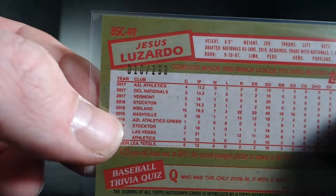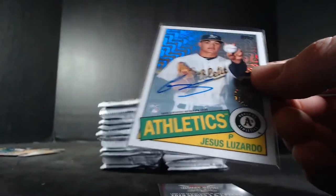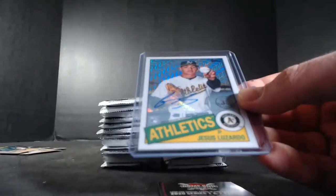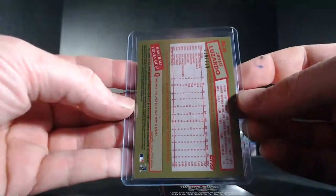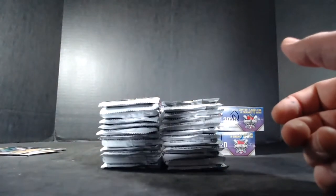Ten out of 299. Yeah, the Jordan is great, but as an A's fan, I'm jealous of this one. That's nice. Jesus Luzardo. To 110. Another bonus from the silver pack. So we've hit an auto in both. Congrats. Daniel Kruger with the A's spot, among many others. Congrats to you.